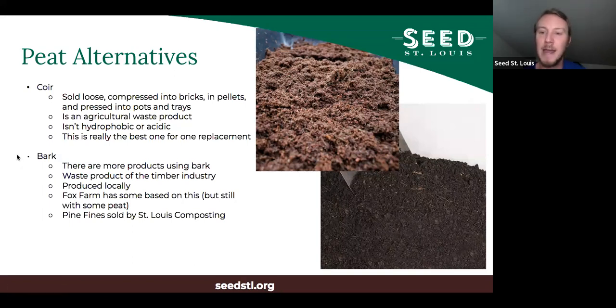The other alternative, that's one that I'm much more interested in recently, is bark. This is something that they've been doing a lot more research on in Europe than we've been doing here. But there are more products becoming available using bark or forestry waste, I think is what it's sometimes called. It's waste from the timber industry. It's the bark that they strip off to make lumber. It's produced locally, not super locally, but like southern Missouri and into Arkansas, Tennessee. There are lumber mills down there.